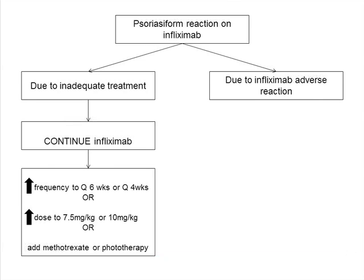The question is, how would you do it? Well, you could increase the frequency from every 8 weeks to every 6 weeks, or then even every 4 weeks, or you could increase the dose from 5 milligrams per kilogram per infusion to 7.5 mg per kg per infusion, or even 10 mg per kg per infusion. The max dose that we've used for psoriasis has been 10 milligrams per kilogram every 4 weeks. Or we can certainly add methotrexate, acitretin, or phototherapy.